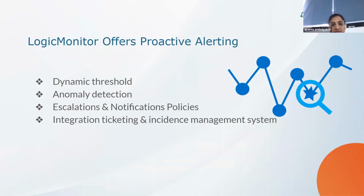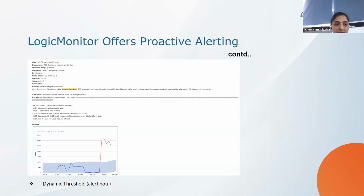Yeah, so this one is related to how LogicMonitor offers proactive auditing. One point is dynamic threshold. I will give one scenario. If your application is working, for example, here in the graph you can see the blue line. In particular, this is related to network bytes normalized. You can see that in that particular network bytes range, the application performs from 0 to 1000, so LogicMonitor monitors that the application works fine in that particular byte range.